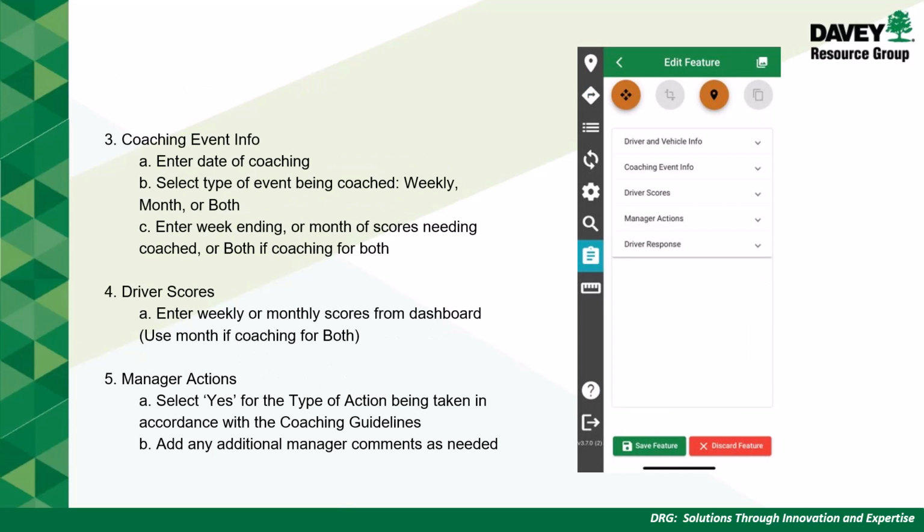You will also add coaching event information, such as the date of the coaching, the type of event being coached, and enter the week ending or month of scores needing coached, or both if you're coaching for both simultaneously. Driver scores will be entered from the dashboard, and manager actions will be documented, as well as adding any additional manager comments.